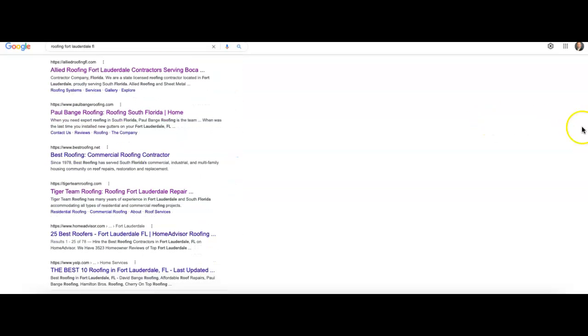Next up, we run into our organic section. This is where we start to see the companies show up with their websites. It's kind of what we originally searched. You're going to get 10 results that show up per page. These don't show up random. They all show up based on Google's algorithm and formula.